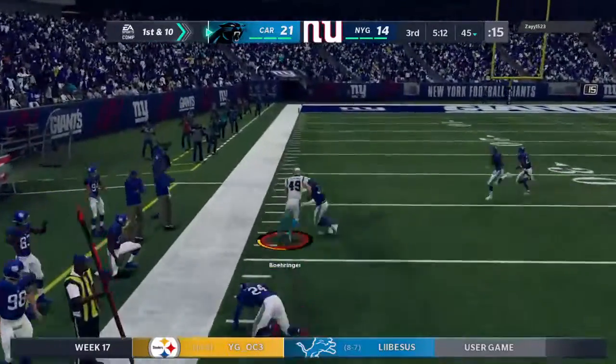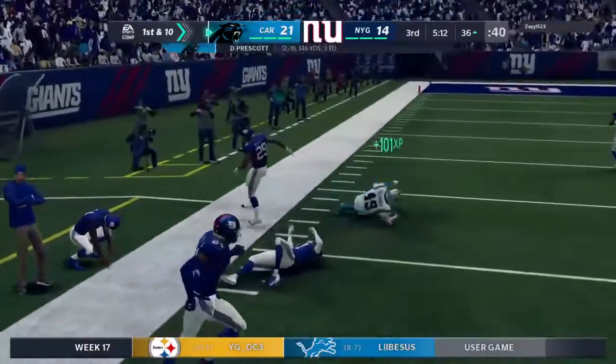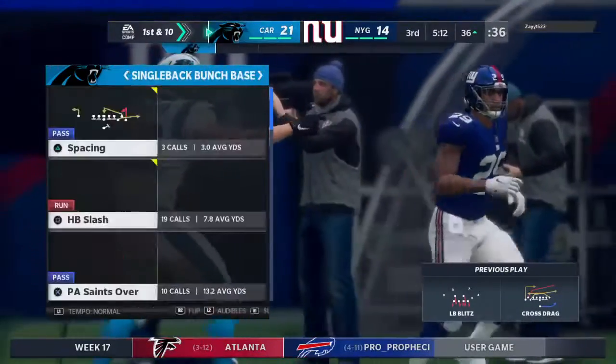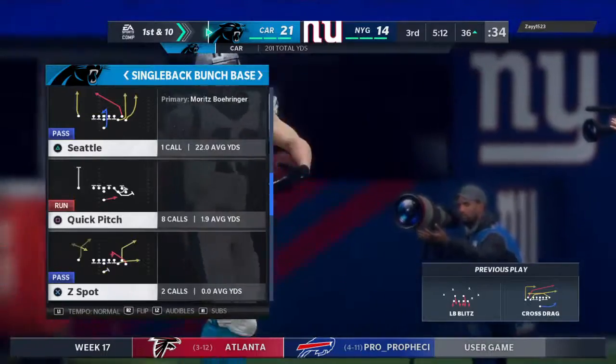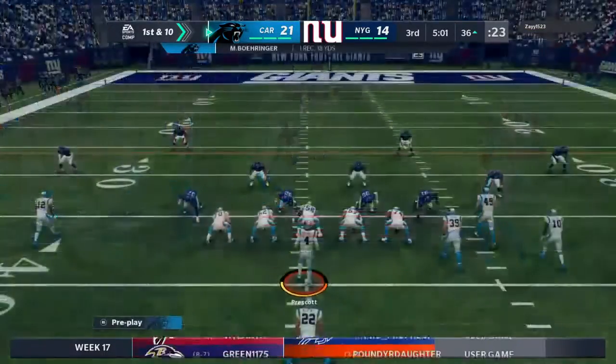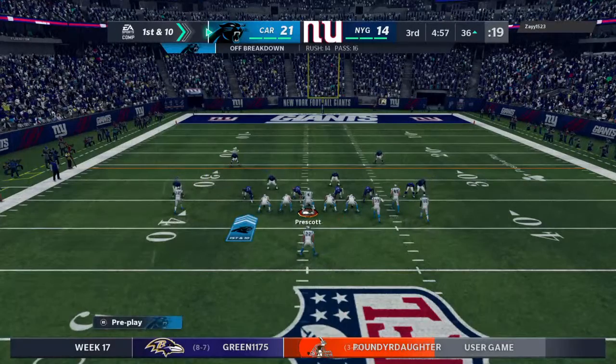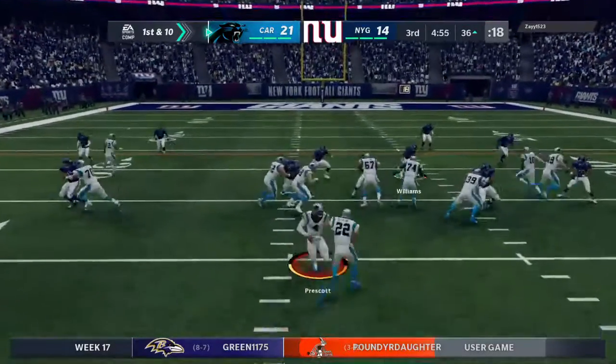Now left side, a completion to his tight end. And he's going to be out of bounds, but not before he takes it inside the 40. Another nice gain. That's now 30 yards between those last two plays. So the drive takes him into Giants territory now, 1st and 10 at the 36.